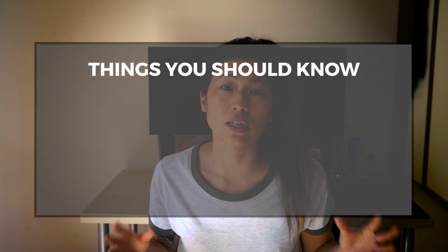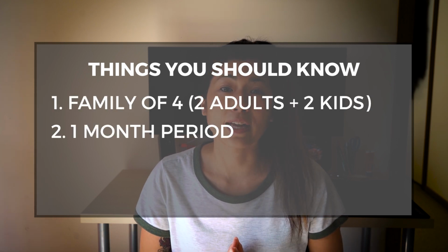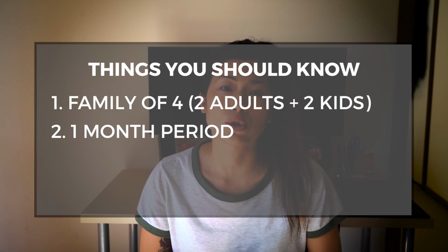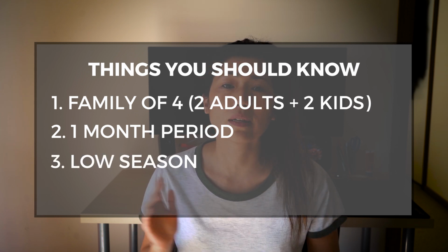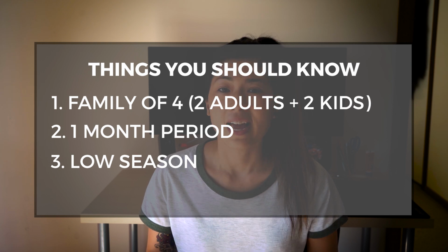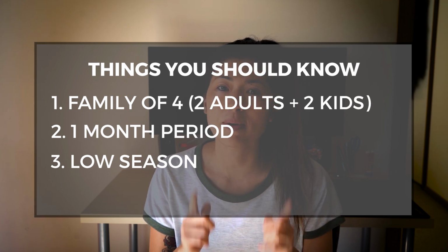Before we begin, I want to make it clear that the costs are drawn from a family of four over a 1 month period. And we also lived in Chiang Mai during a low season time, where prices generally tend to be a little bit lower for accommodation and things like shopping and attractions as well. So do bear that in mind.